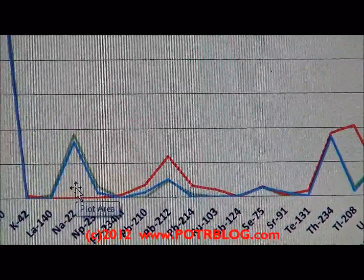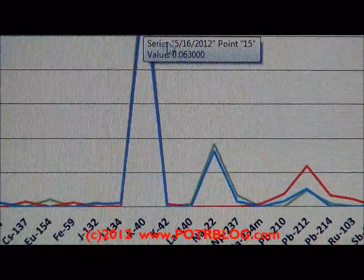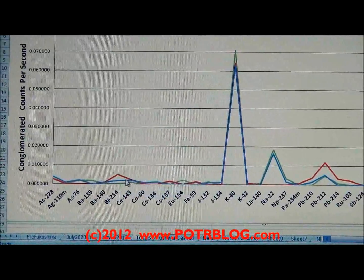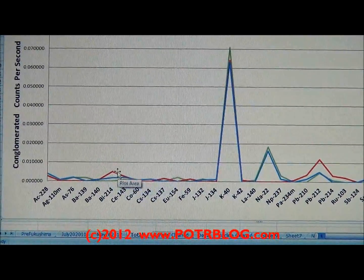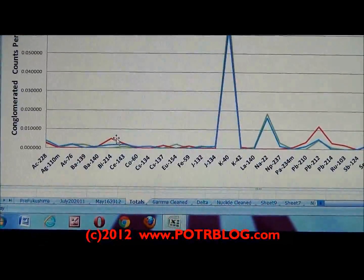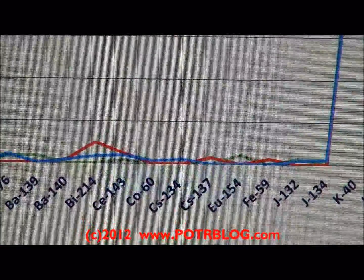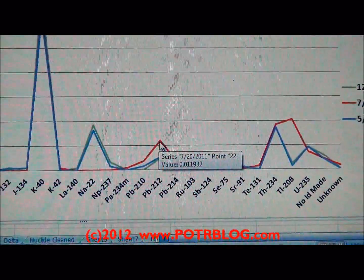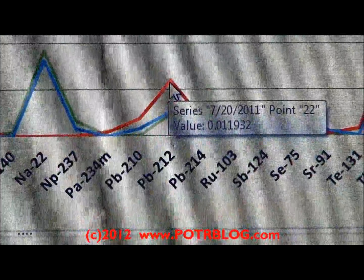But the key thing to notice in this chart is the potassium 40 we showed you. But if you look here, the red line is the July 2011 beef that had the high cesium-137 levels confirmed in it. If you notice, there's also high levels of bismuth-214, lead-214, and lead-212. And there was also a barium-140 detection in this 7/2011 beef.